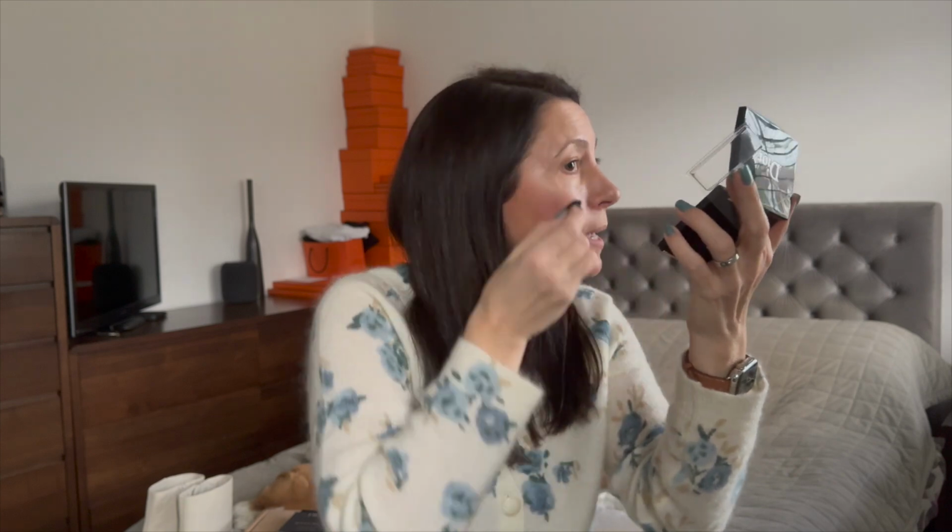Let's just have a little go at putting it on, shall we? The reason I got this was it comes with a little brush. I don't know how good the brush will be, but it's quite good if you're on the go. Sometimes blusher fades and you think, actually, I wouldn't mind just a little update. So yeah, it's sort of a slightly corally pink, which I thought was quite good for my skin tone.